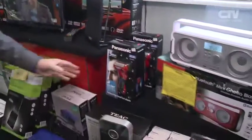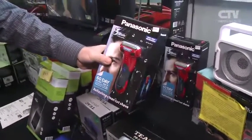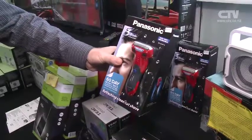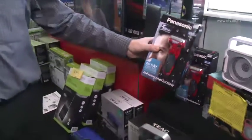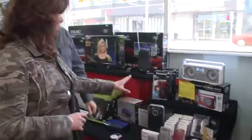Great price on the Panasonic 3-blade here. Yeah, the new product, coming in stores for Father's Day promotion coming up. So you can shave in the shower, of course. Do the legs and do everything, little bits and pieces. Yeah, and so look at a fantastic selection of your radios.